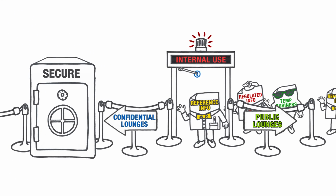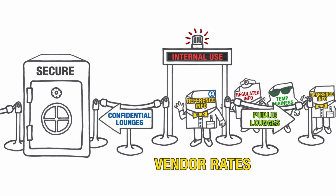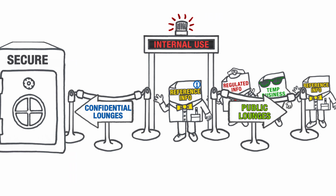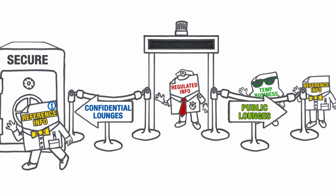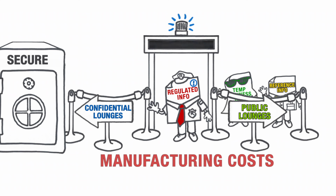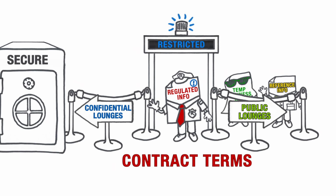For example, a lot of information you use every day is for internal use only, such as org charts, vendor rates, our internal phone directory. What about our policies and procedures? Oh, that too. In other words, how we run our business day to day is unique to us, and we don't need to share it outside the company. Okay, and? Then there's the restricted level, which includes things like manufacturing costs, project strategies, and contract terms.